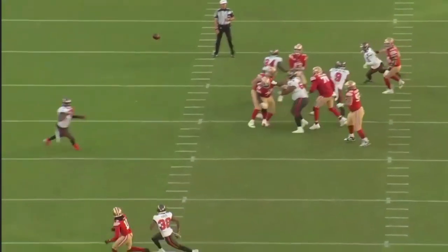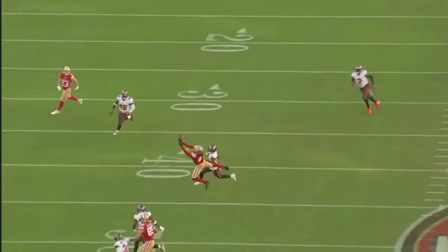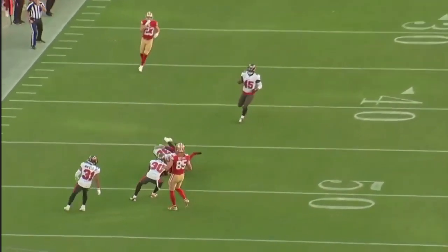Brandon Aiyuk again. I think he wants Aiyuk to just bend this away. To me, you've got to throw this flat out though. You can't try to lead him back up the field here. To me, that's just a miscommunication that these guys have got to work on just a little bit more. And Brandon Aiyuk, again, that's a hell of an effort from Aiyuk, but just unable to come down with it.